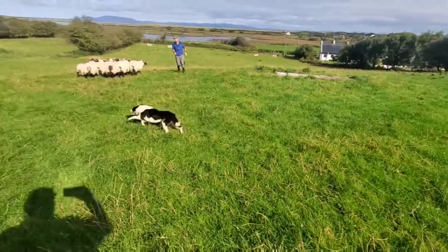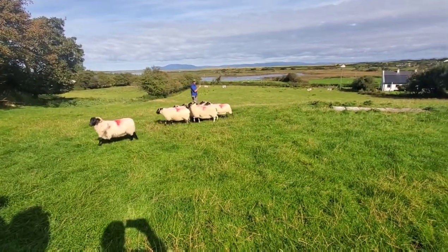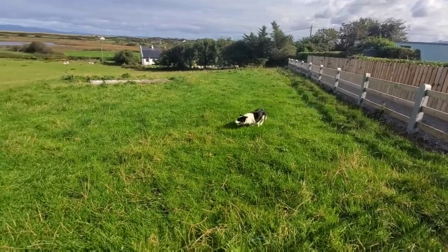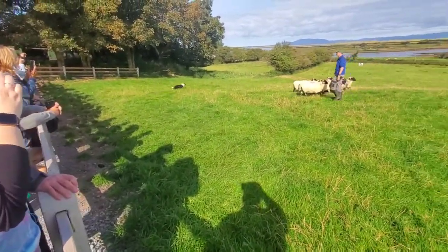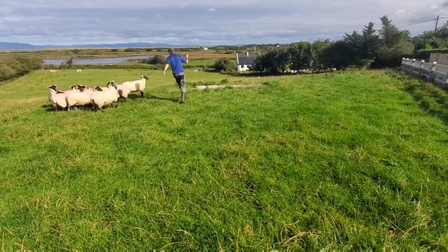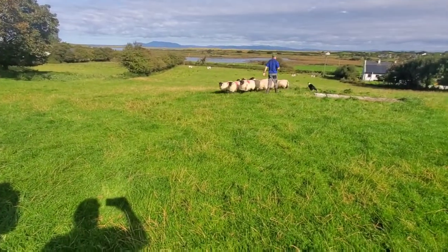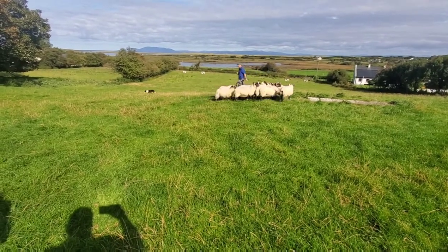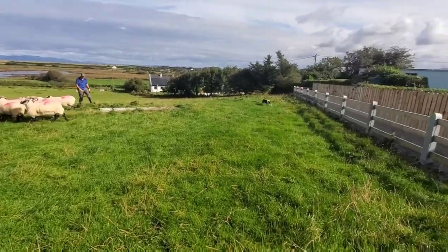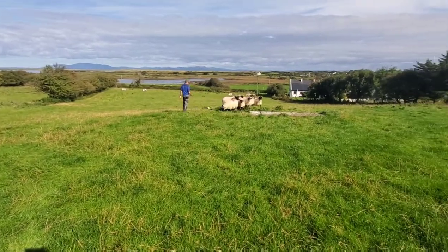He's gone now. And if I keep walking this way, she will keep going that way, to get in front of the sheep and make sure they stay beside me. But if you watch, if I change direction, she changes. Wherever I go and wherever those sheep move around me, she will keep working to make sure they stay beside me.